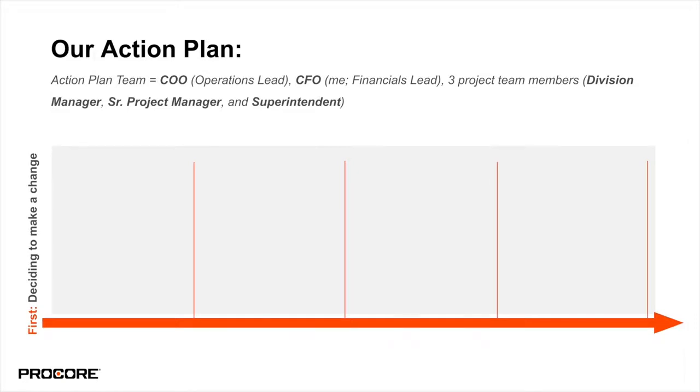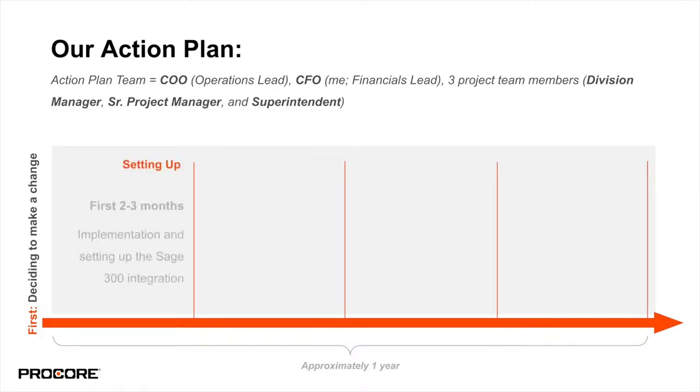In terms of the actual transition, it took a good year to make the full transition. Something to keep in mind when setting expectations for the team. I like to think of this transition in 4 phases. First, we set up the account. We took 2 to 3 months to set up our cost codes and other pertinent pieces of information to firmly entrench Procore and have that detail set in place, including the integration with Sage.